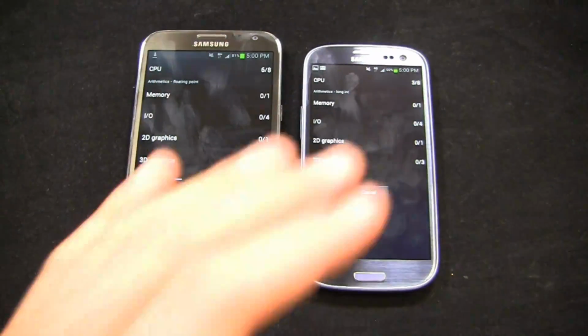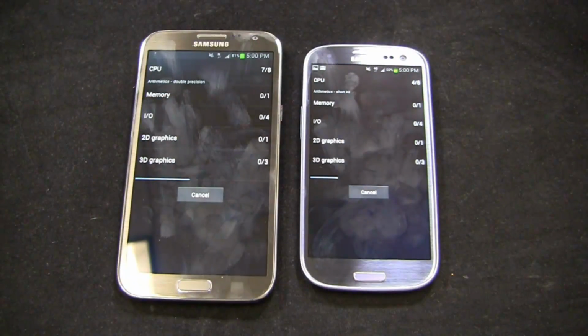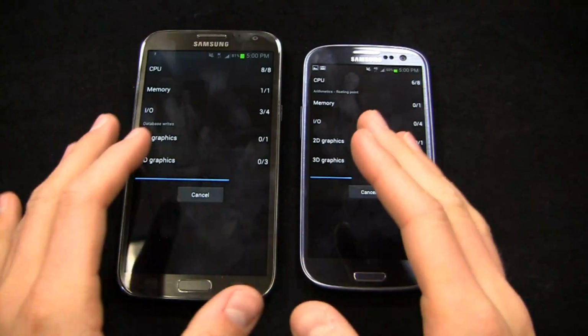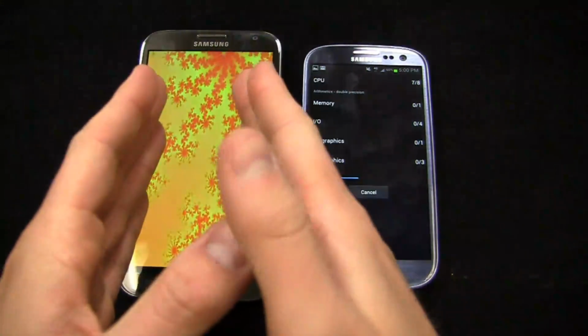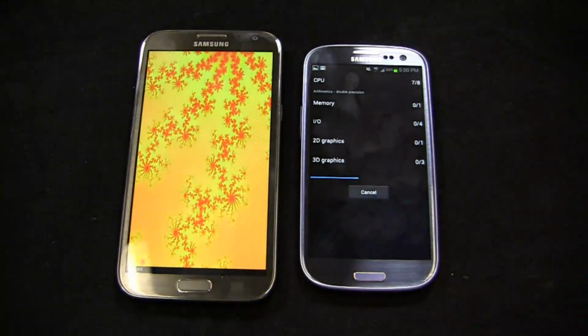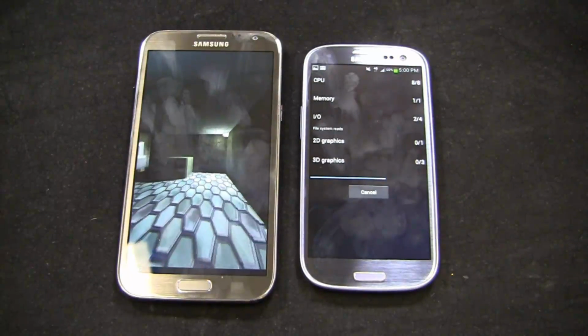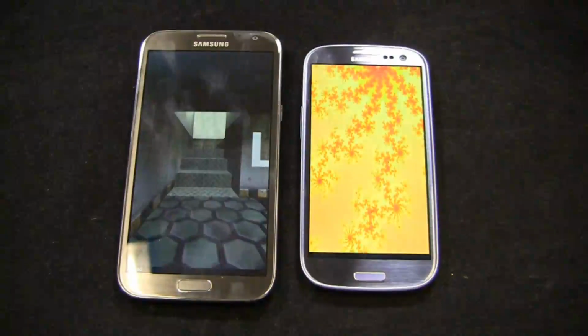Call quality on the Note 2, fantastic. Call quality on the Galaxy S3, fantastic as well. That said, battery life is a little bit different on both of these devices. One, bigger display, bigger battery over here. It's packing a 3,100 milliamp hour battery, and then on the Galaxy S3, you're packing a 2,100 milliamp hour battery over here.